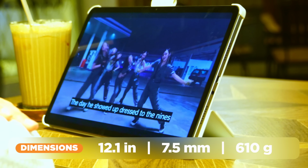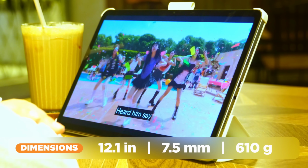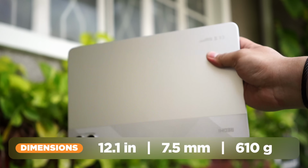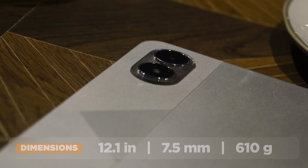The Redmi Pad 2 Pro comes in a large 12.1-inch form factor, but even with that size, it stays slim at 7.5mm and weighs around 610 grams. It has a metal alloy body, clean edges, and simple but modern design. Overall, it feels sturdy and well built.